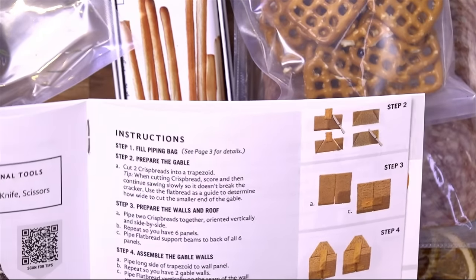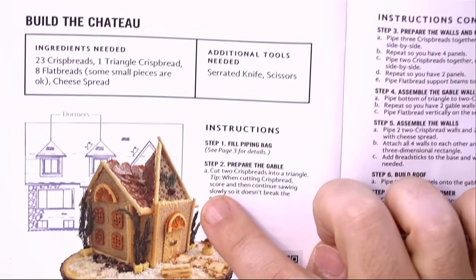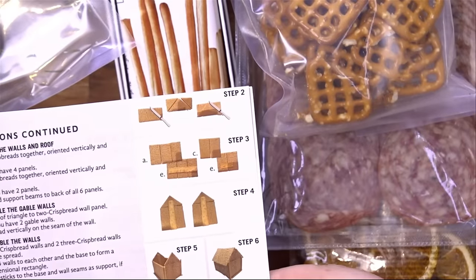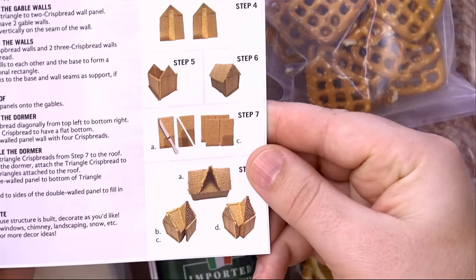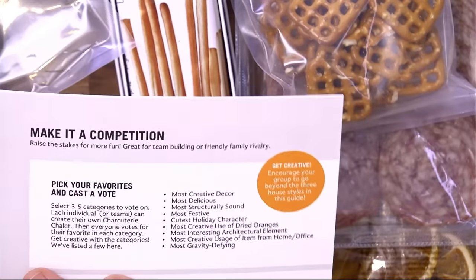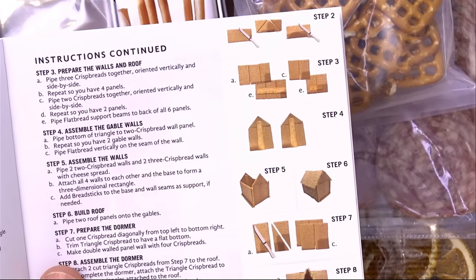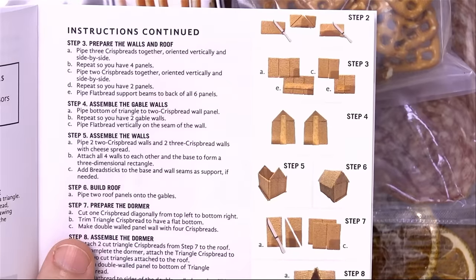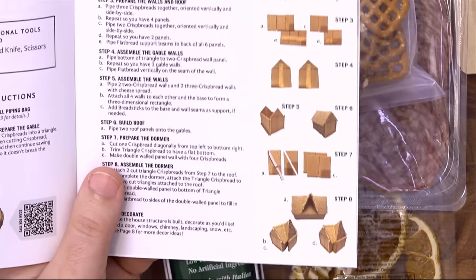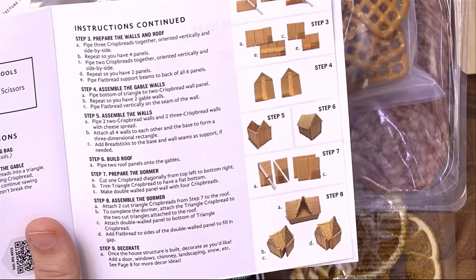I don't know. I kind of want to look. Chalet. I just love the little architectural diagrams and everything like that. Look at that. They recommend what to use and how to cut it. Okay, that is pretty fancy. I like these steps right here. Katelyn, can you just glance at this and memorize it real quick? Yeah. Is that us memorizing it?